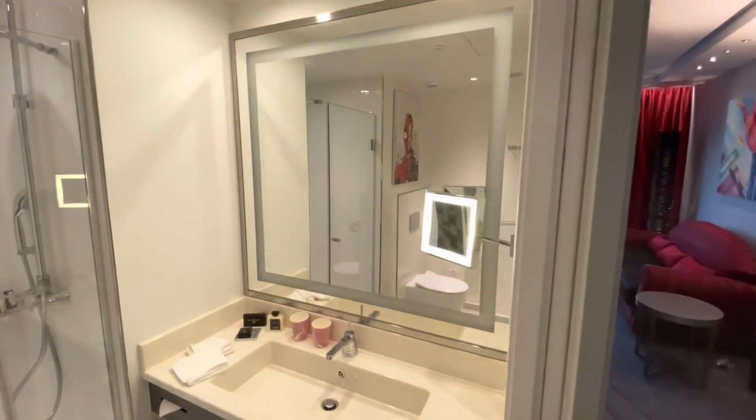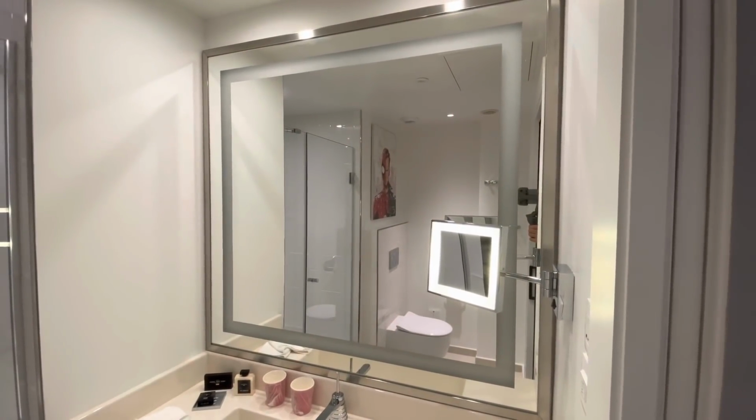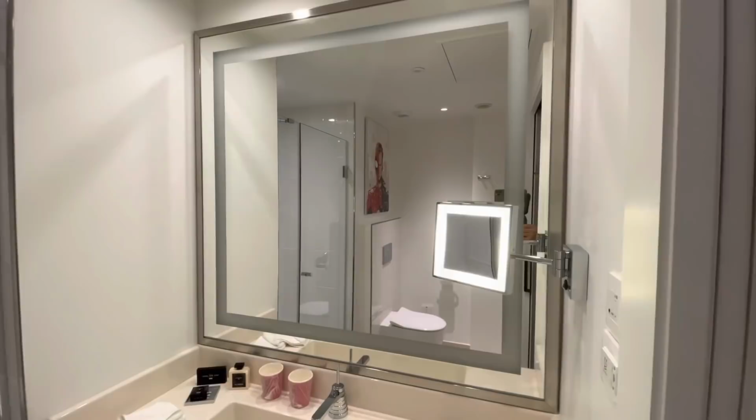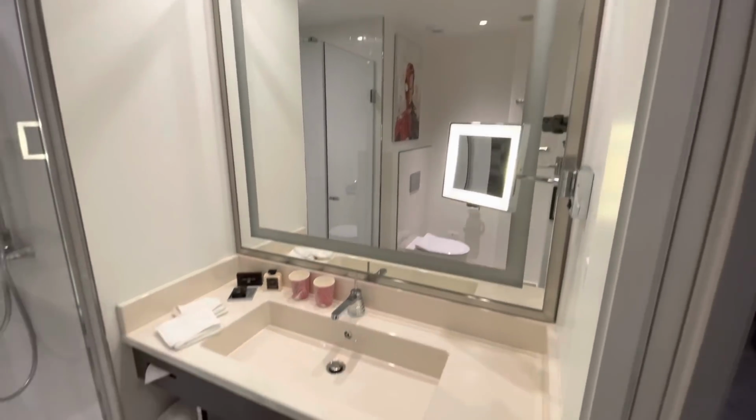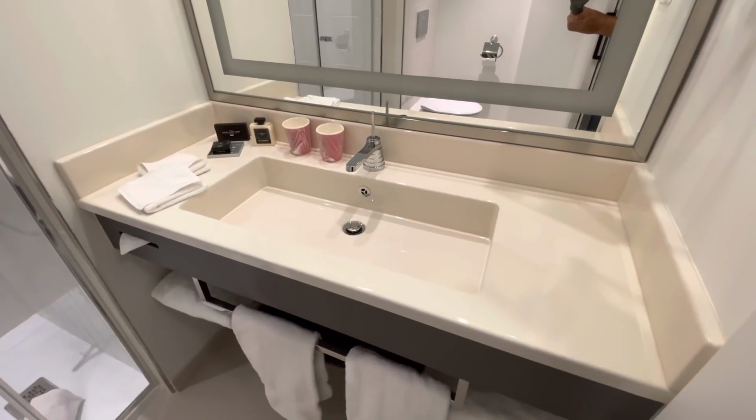We start in the bathroom where we have this big mirror. I feel like it's supposed to light up. I tried. It's not turning on, the big mirror, but the makeup mirror is lighting up, which is great. Here's the vanity. Not really different from the other room.